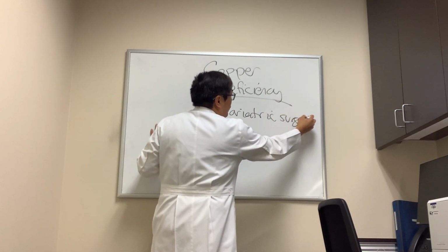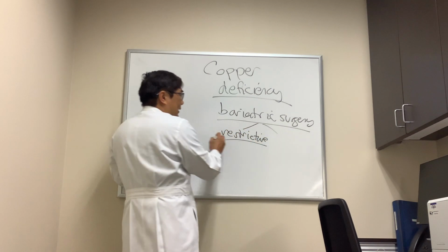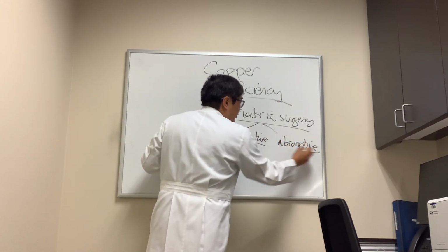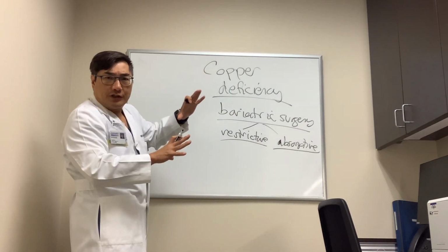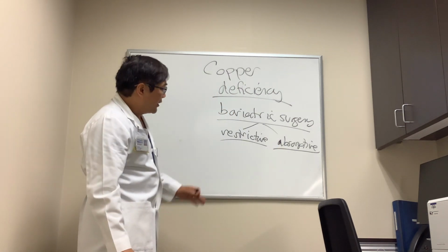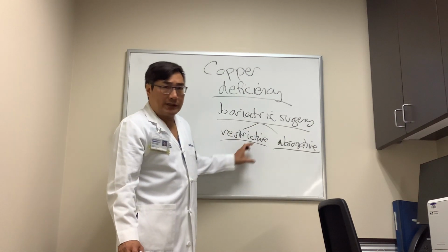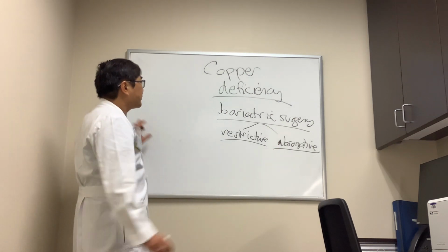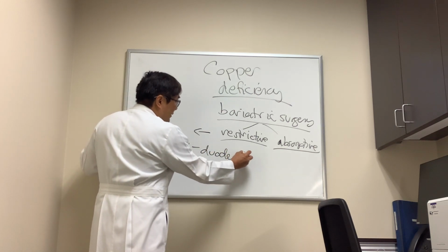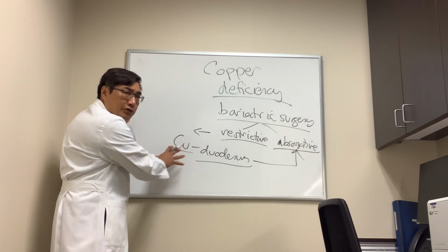And you should know that there are two types of bariatric surgery. There's the restrictive types, which are like the gastric sleeve procedure and the adjustable gastric band procedure, and the absorptive procedures. And the absorptive procedures are the bypass procedures, either the Roux-en-Y or the biliary pancreatic diversion procedure with the duodenal switch. So those procedures are actually sometimes both, where they're restrictive, making the stomach smaller, and a bypass. And because the copper is absorbed in the duodenum, that means the Roux-en-Y and the duodenal switch procedures are much more likely to produce the copper deficiency.